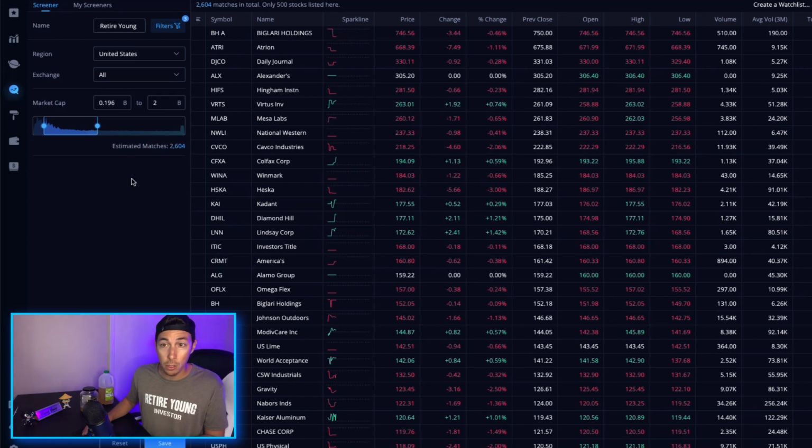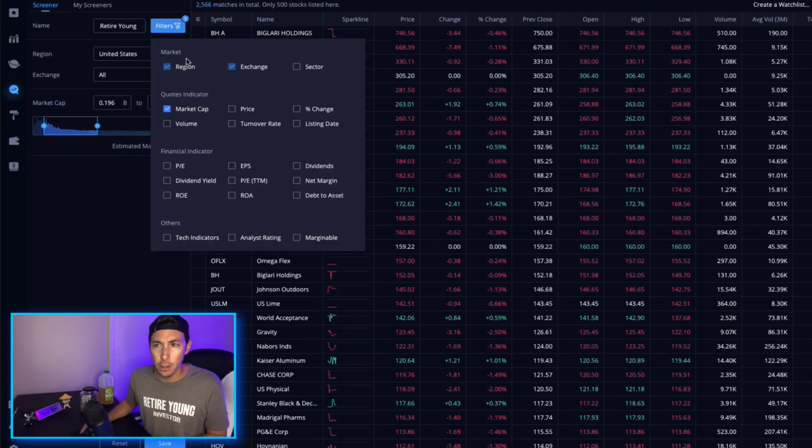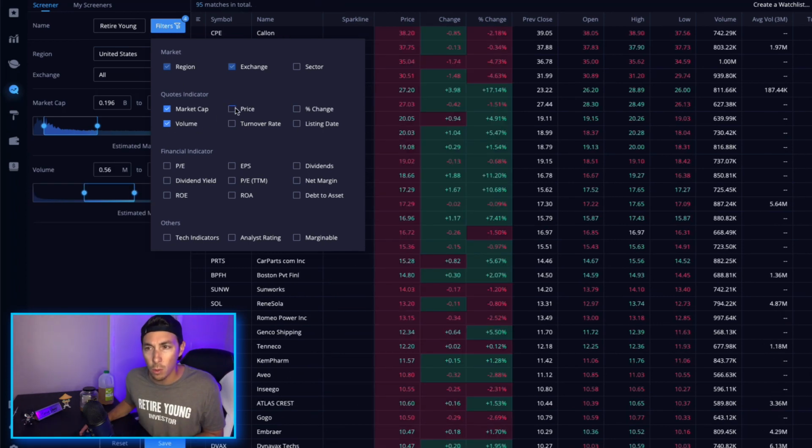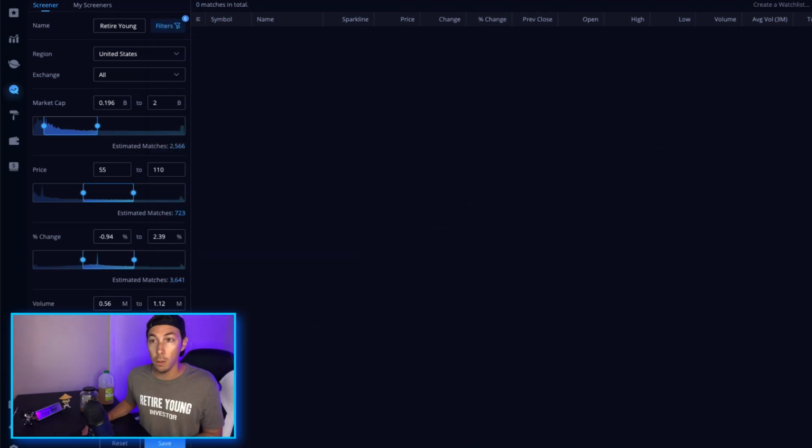This criteria is based on the stock movement at this moment. So you're gonna get different populated stocks than what I'm showing, but this is a good criteria to start with. Now we're gonna go to filters, and we're gonna check on a few boxes of what filters we wanna use to populate the stocks in the way we want. So we're gonna include volume, we're gonna include price, and we're gonna include percent change.